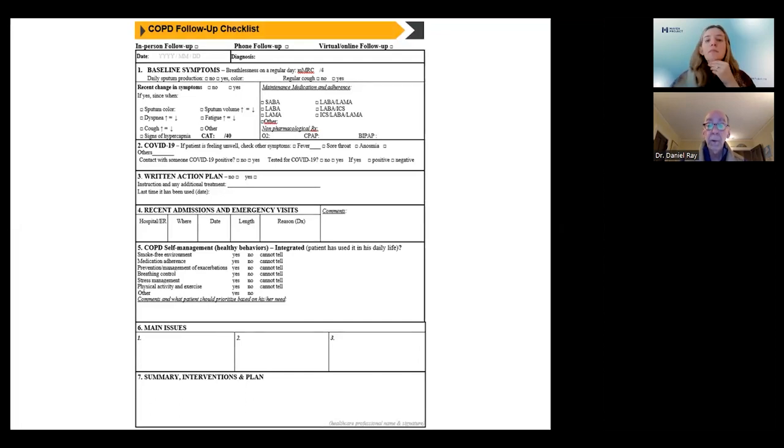But most of the COPD patients just would go on year after year. They may be in the hospital, out of the hospital, in the intensive care unit, intubated, and then would do okay for the next few years.